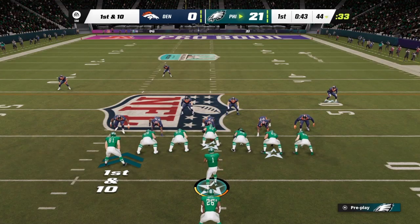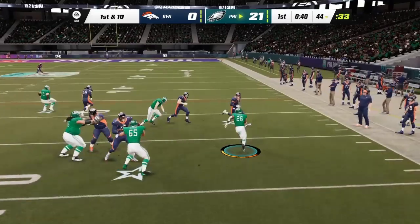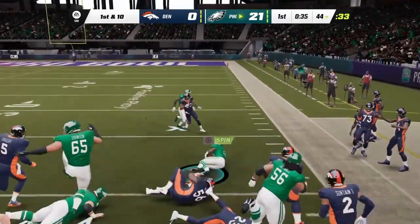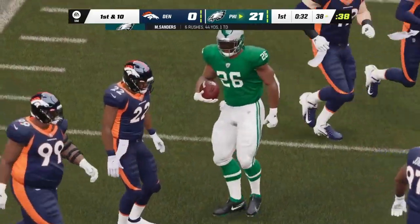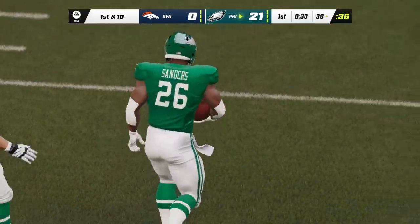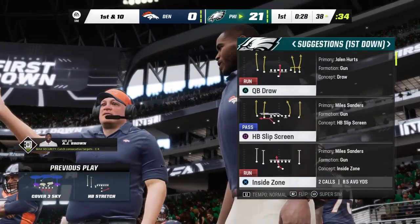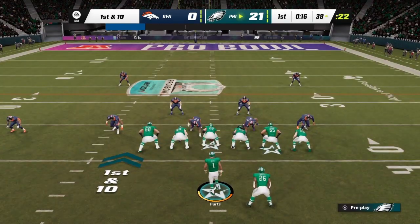Hurts and the Eagles come up here, first and 10 at their own 44. It'll be Sanders to begin the drive. And some room to roam now. 44 yards rushing for him now on just 6 carries to this point. Well, they came into this game saying it was important that they set the tone and show that they can run the football. And I believe that they've done that here in the first quarter.